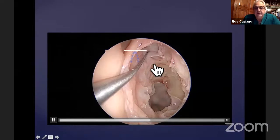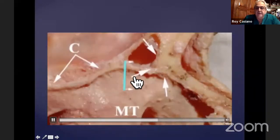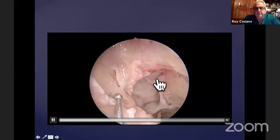So again, back wall of the frontal, this is the line of the back wall of the frontal infundibulum and where the cribriform should lie. Here in blue is the cribriform. This is the area of the middle turbinate we removed. We want to stay anterior to the blue line when we drill. We want to drill all that bone.